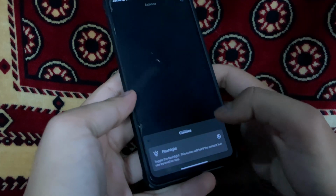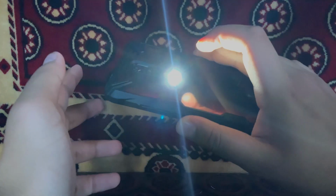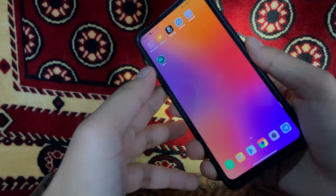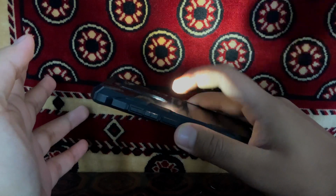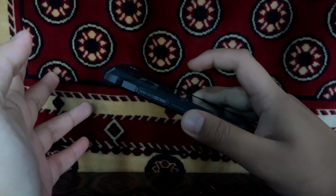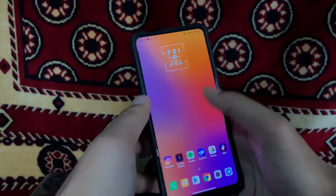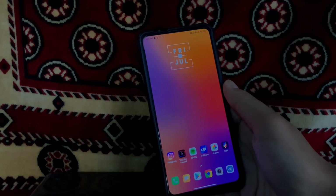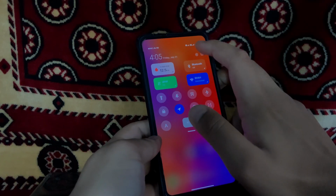So utilities, flashlight. This is the first alpha APK, so I'll be linking down the GitHub page so you can download the latest version, but it works on any ROM. So yeah, it works pretty well, surprisingly well. Even though I have a case, it works even on some of the lightest taps. As you can see, I'm not tapping really hard, and it works 99% of the time. So yeah, those are some of the main highlights of this update. But that is basically about it.